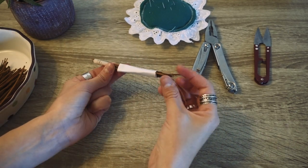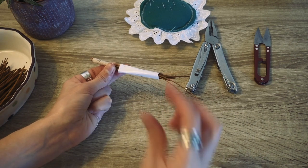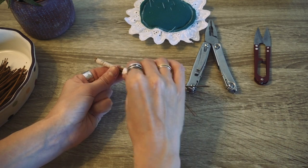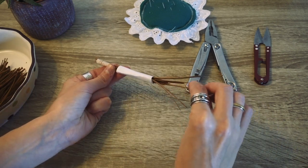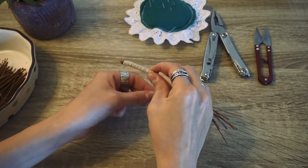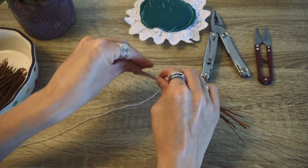Always add new needles into the tube. You should not remain without working needles. It's important to put them in the middle of the other needles. This way, our work will turn out neater. I twisted approximately 10 cm. Bend the twisted part in two.